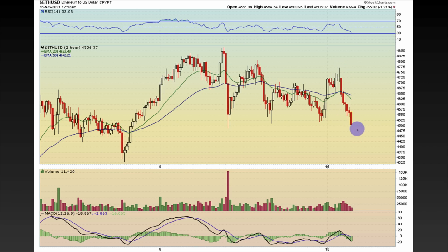These are 2-hour candles, right? So big red candle, another red candle, another red candle. We're breaking through these previous lows. So, we got some traction to the upside, but it's somewhat of a bull trap. It's getting reversed here, back below the 20, back below the 50.